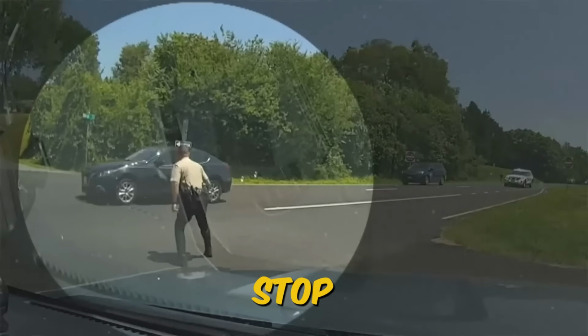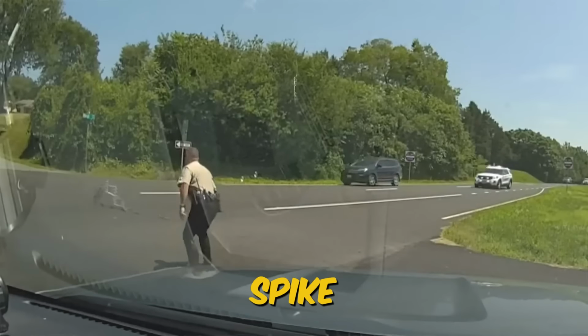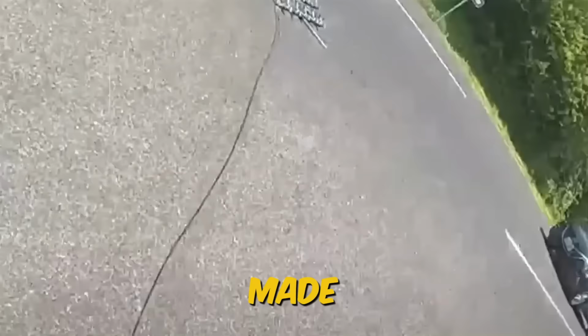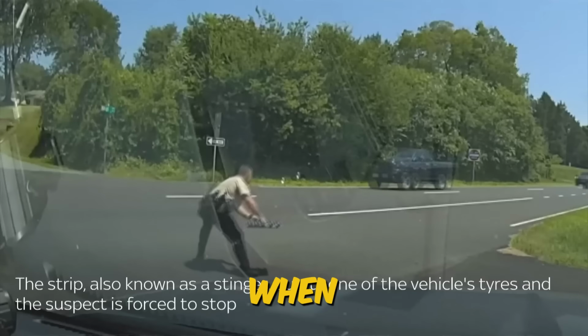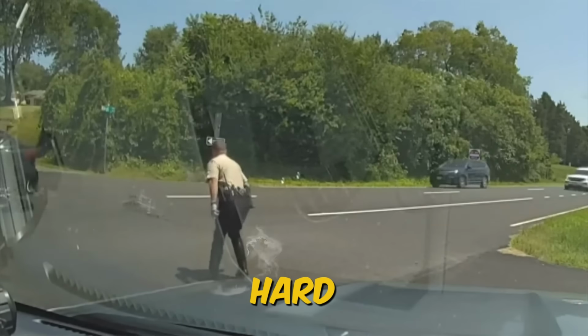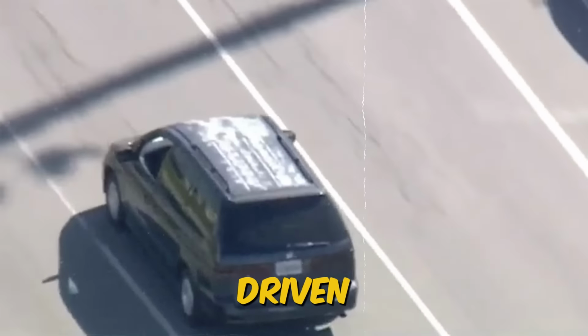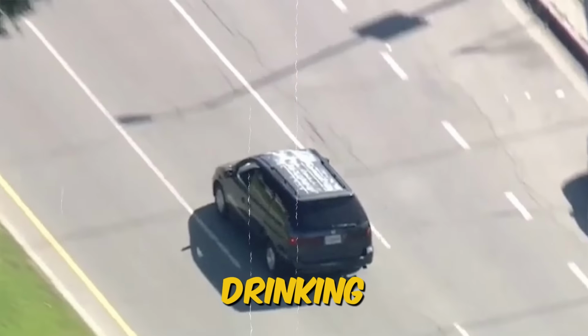One common way to stop cars that are causing trouble or are out of control is by using spike strips. These are special strips made with metal spikes that police officers throw onto the road. When a car drives over them, the spikes puncture the tires, making it hard for the car to keep on going. In this video, there was a car being driven by someone suspected of drinking and driving.